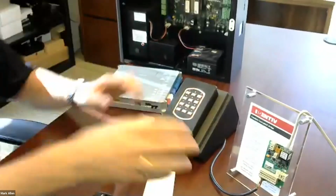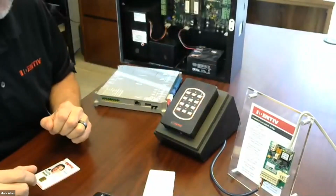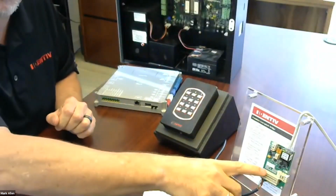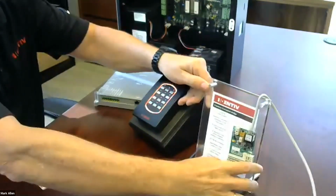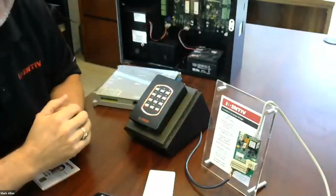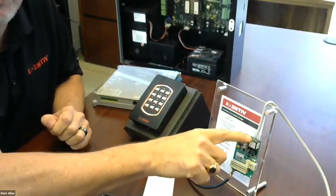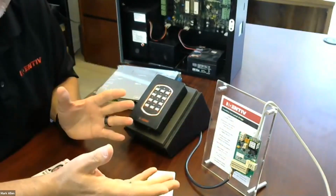There we go. So what you see here is what we believe is the evolution of the access control panel. I've got a control over here. Let's see if I can get it better in the camera here. It's a 2-inch by 3-inch panel PCB. It's powered by power over Ethernet, so it doesn't need a power supply. It doesn't need a battery.